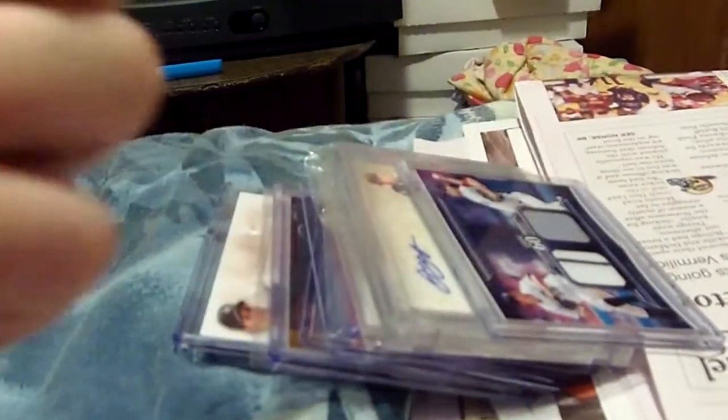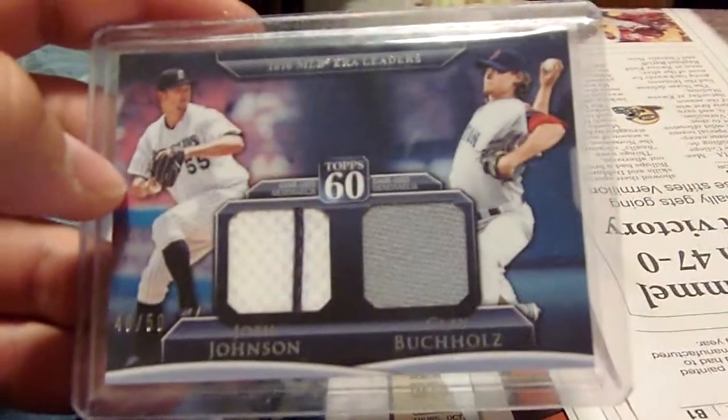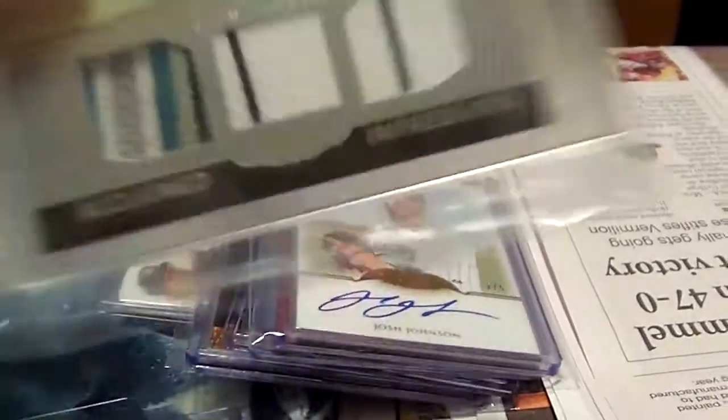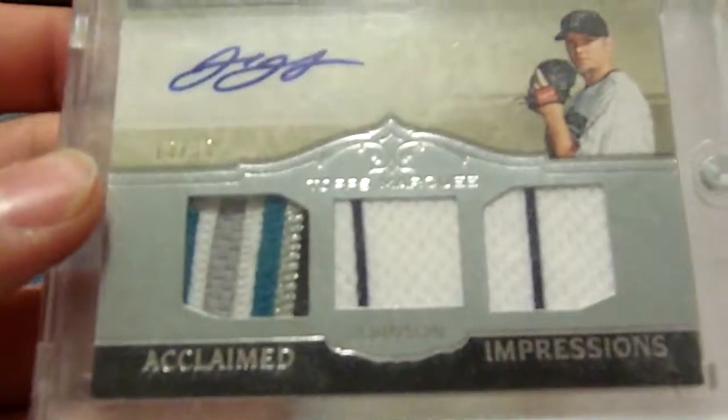61 of 199. Topps Auto. What up, Denny? Sictifer. Techno. Buckholz and Josh Johnson. Dual off patch, or swatch. Another one my brother picked up.